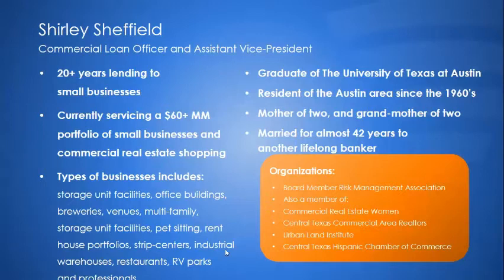And then these are just some of the organizations I'm in. Risk Management Association is a boring one, it's full of bankers. But you've got commercial real estate, Central Texas Commercial Area Realtors, CT CAR, and Urban Land Institute, another excellent commercial real estate organization. I probably learned the most at CREW and ULI out of everybody. There may be something similar for Houston or Harris County. And I'm a member of the Hispanic Chamber of Commerce, and some other chambers, but it gets boring.